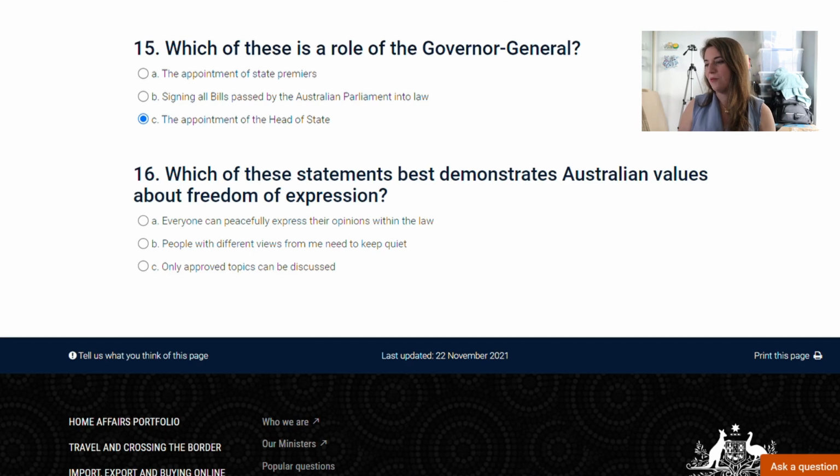Number 16, which of these statements best demonstrates Australian values about freedom of expression? A, everyone can peacefully express their opinions within the law. B, people with different views from me need to keep quiet. Or C, only approved topics can be discussed. I feel like obviously we're talking about freedom of expression. There is freedom of expression over here in Australia. So the answer to this is A, everybody can peacefully express their opinions within the law.